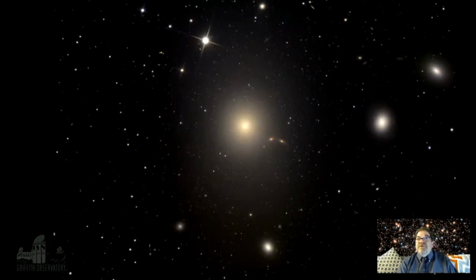Here's another elliptical galaxy. In fact, this one has a black hole in the center and a jet. This is M87 from the famous Virgo cluster, from our very own Big Picture in the Gunther Depths of Space at Griffith Observatory. So another giant elliptical galaxy, and this one contains even more stars than our own Milky Way. Ellipticals can be immense. They can be many times larger.